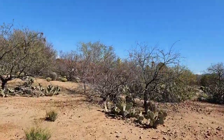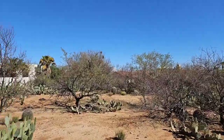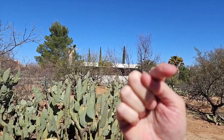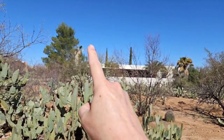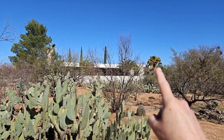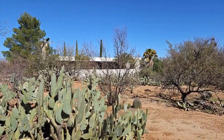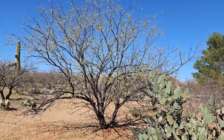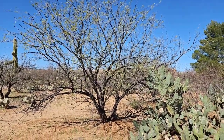We have desert laurels, we have mesquite trees, we have palo verde trees, and then, hang on, I'll show you the back of the house. So you know how we look out this way for the sunrise? That's our really cool pine tree. We've got the cypress trees right there in the front of the house, and we've got some palm trees. So, yeah. This is a nice mesquite. That's a nice one, but it's not full yet. It's just starting to pop out all the leaves.